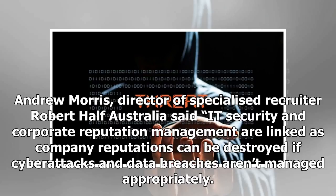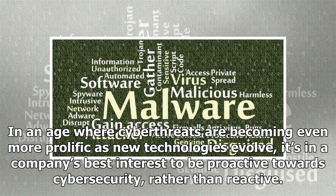Andrew Morris, director of specialised recruiter Robert Half Australia, said IT security and corporate reputation management are linked, as company reputations can be destroyed if cyber attacks and data breaches aren't managed appropriately. In an age where cyber threats are becoming even more prolific as new technologies evolve, it's in a company's best interest to be proactive towards cybersecurity, rather than reactive.